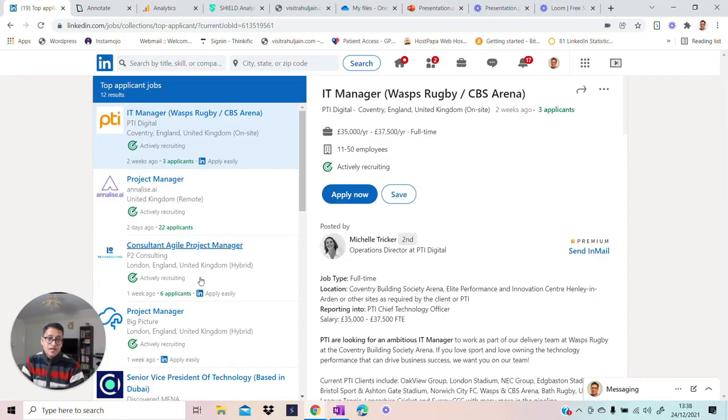So, and it has listed them. So if you're running short of time and you don't know which jobs, because there are thousands of jobs out there, and you want LinkedIn to help you categorize those jobs where there are more chances for you to be successful, that's what this feature is all about.